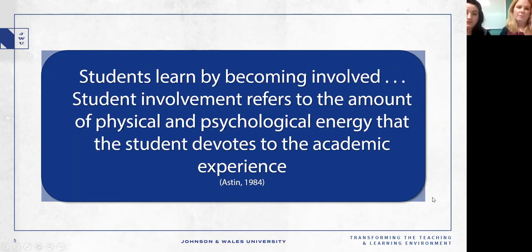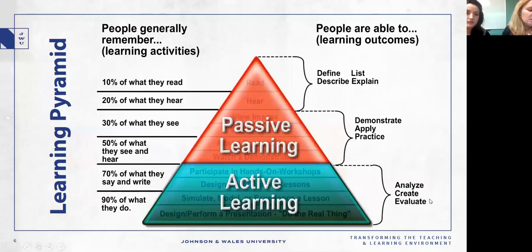Okay. So we're talking about active learning and students being involved in their learning. Lecturing can be an effective tool, an effective way of communicating, since it does allow you to deliver a great deal of information that's not available otherwise.